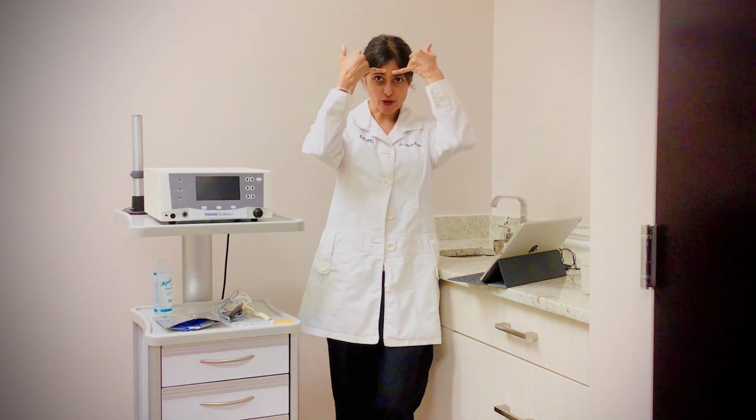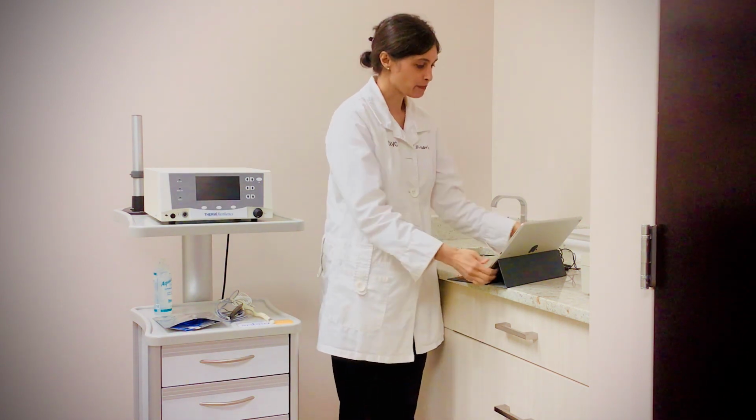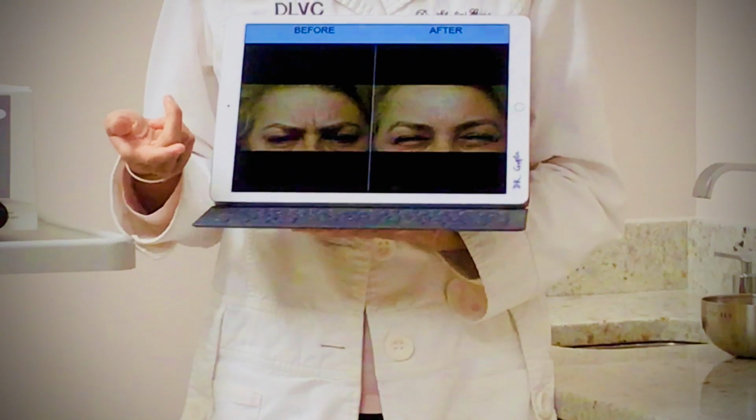But if somebody does want a more permanent or a longer lasting effect to not being able to frown and create those 11s and creases in the forehead, we can use the Thermirase procedure. And here's an example of what Thermirase can accomplish. It's almost like Botox essentially.